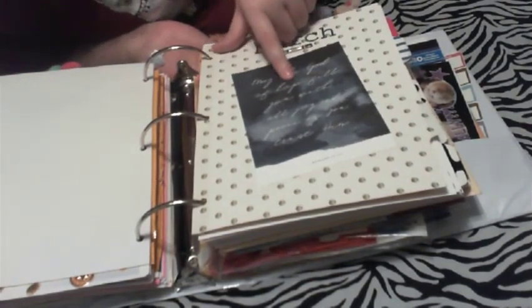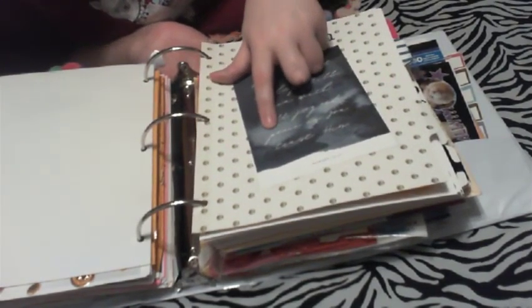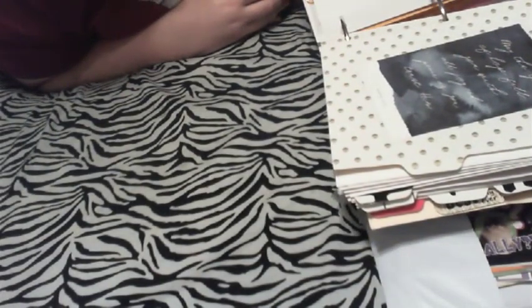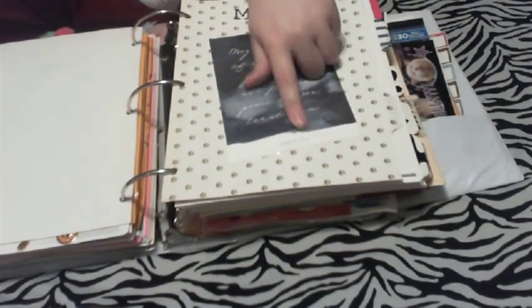And then the main page of the actual journal says, may the God of hope fill you with all joy and peace. I can't read upside down. It says, may the God of hope fill you with all the joy and peace as you trust him. And that is Romans 15:13.